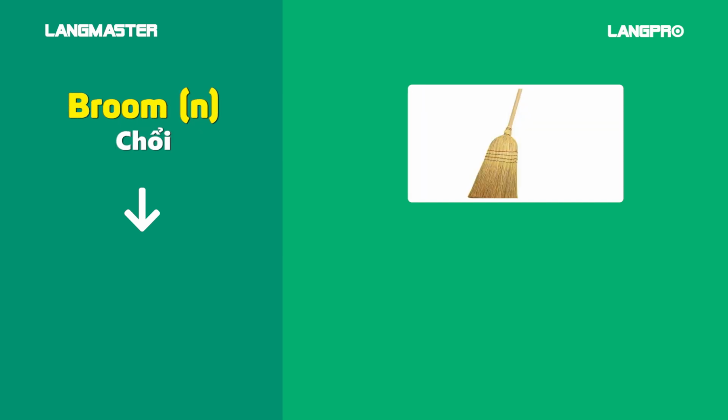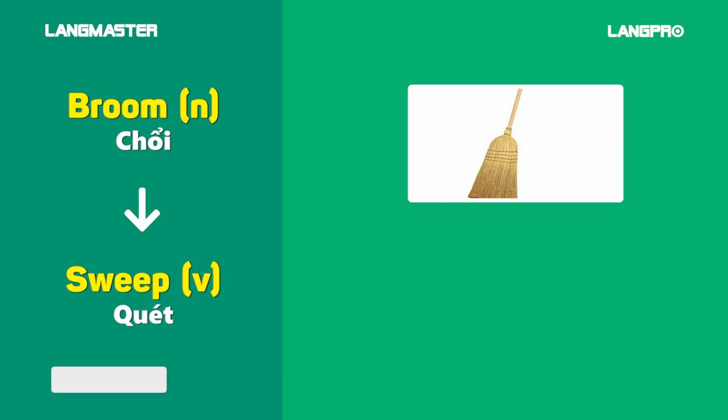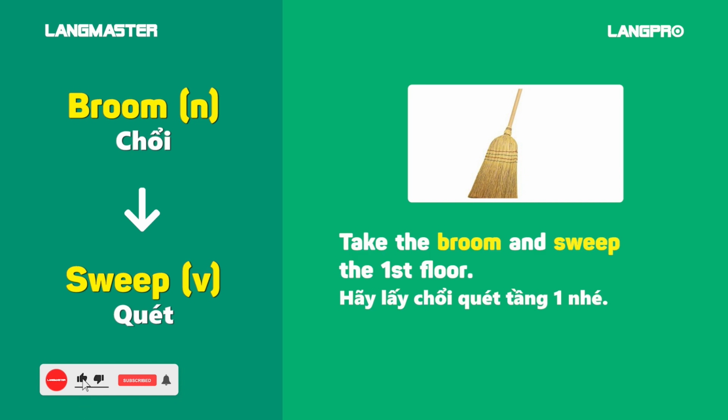Broom. Sweep. Take the broom and sweep the first floor.